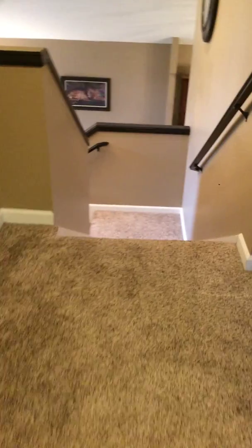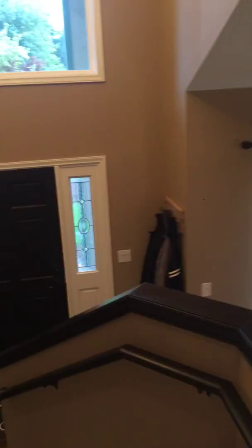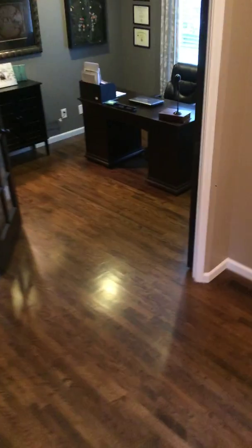So yeah, that's pretty much everything inside the home here. You know, nice big tall ceilings coming down the stairwell, and there's that big old window at the front door. So it's a pretty grand entryway. I do like that. Let me go ahead and grab my shoes and we'll walk on out back. And I'll show you the backyard.